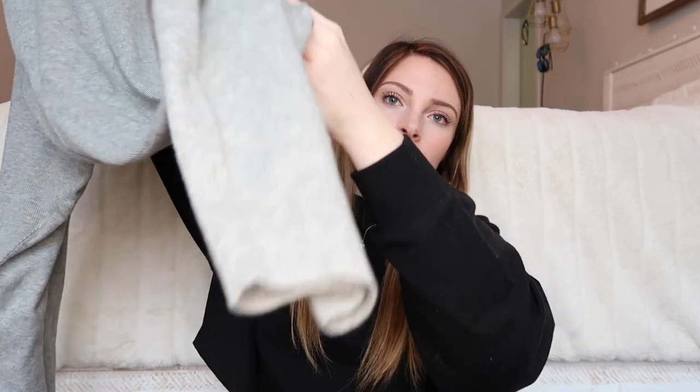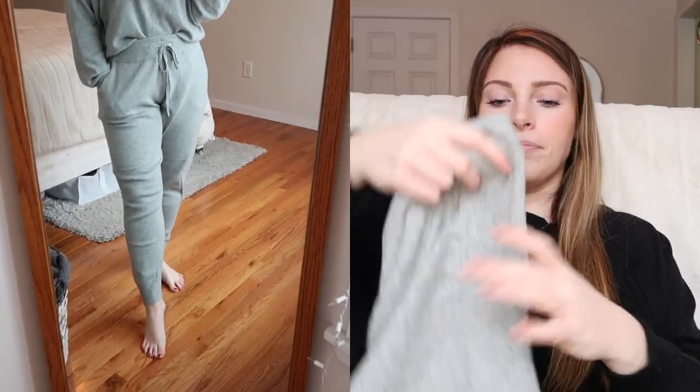And then the matching joggers look like this. They have a drawstring at the top. They have pockets, very minimal pockets. And then it does cinch in at the bottom. I find with joggers, I really like when they cinch in at the bottom, because it just gives it a little bit more shape. And then on the back, it's just plain, like there's no pockets or anything. And I got these joggers in extra large.